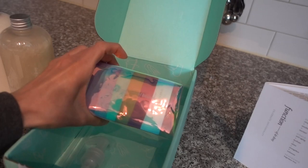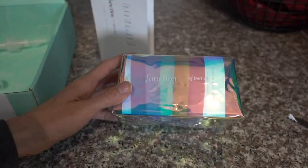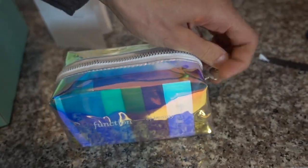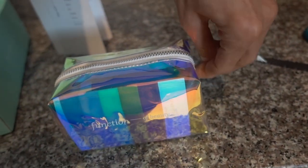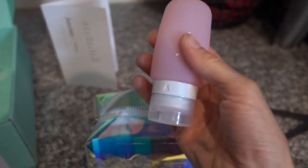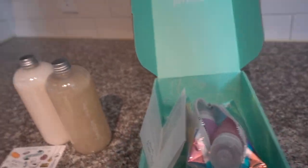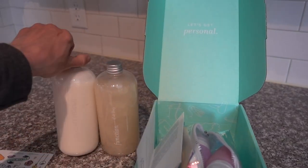And what's in this box? Oh, how cute. Are these little samples? Oh, I'm loving this little zippy bag, you guys. How brilliant is this? Little to-go refill things. You can fill up your shampoo into these and take it with you for travel. Oh, I love this. Wow. All right. So far, I'm impressed with the packaging at least. I'm really excited to try the shampoo and conditioner.